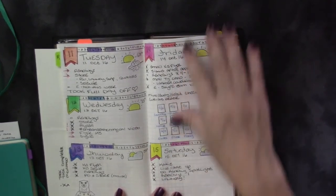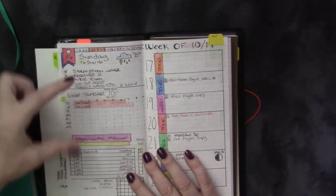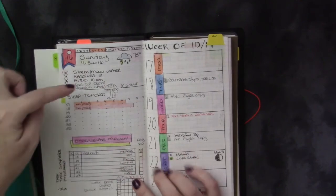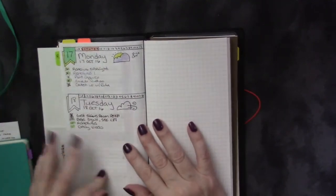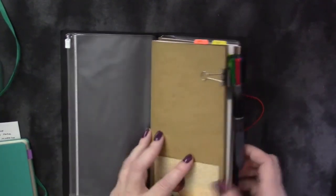So, you know, then I have my Saturday, and then it started a new week. I had Sunday, and I had enough time. I don't normally do this, but I had enough space that I just went ahead, put my trackers in, started my new week, and then these are my dailies that I've started. And so that is how I currently do my bullet journaling in my Midori.